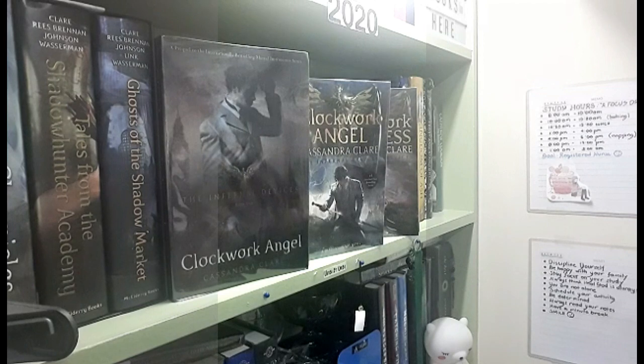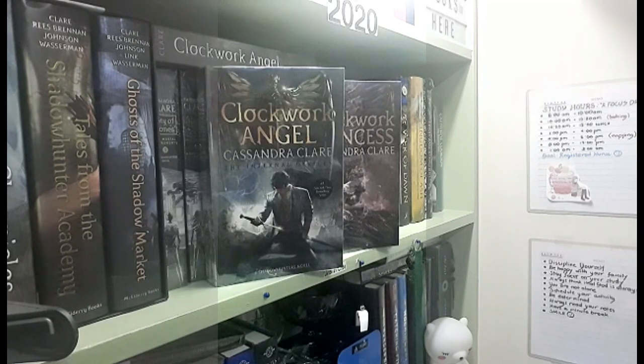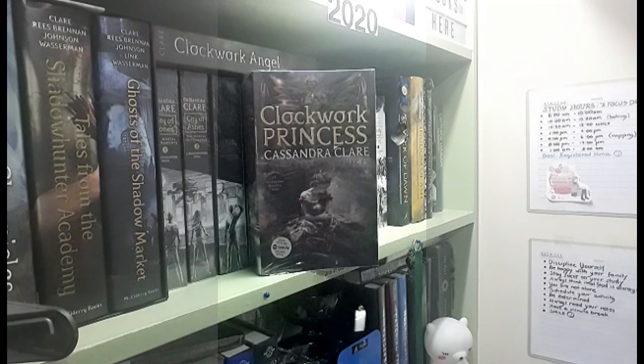So first, I have here Clockwork Angel, the first book edition that they released. Next is Clockwork Angel, Cassandra Clare, The Infernal Devices, Book 1. This is the latest book edition that Cassandra Clare released of her Infernal Devices. Next is Clockwork Princess, Infernal Devices, Book 3. This is the third one. I don't have Clockwork Prince yet, so I haven't read it. So, yeah, this is my book haul collection and birthday book haul.